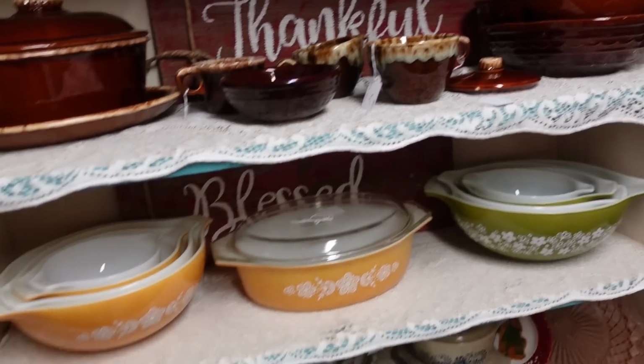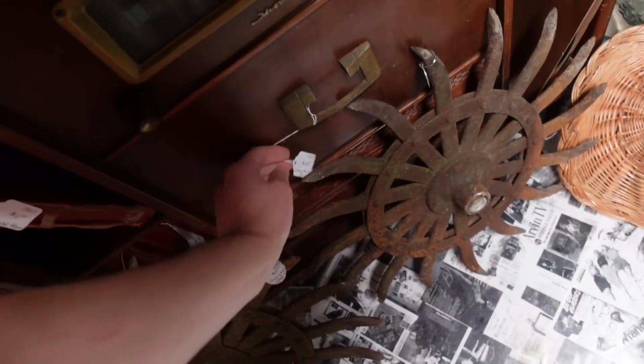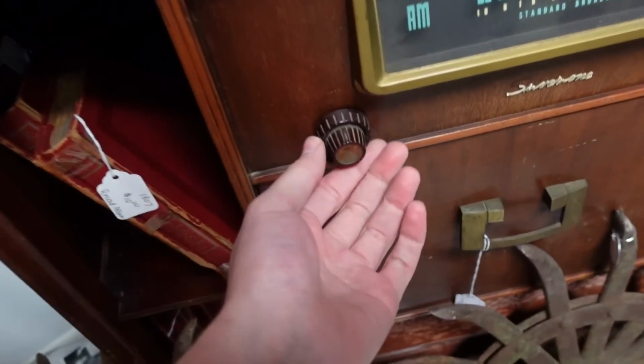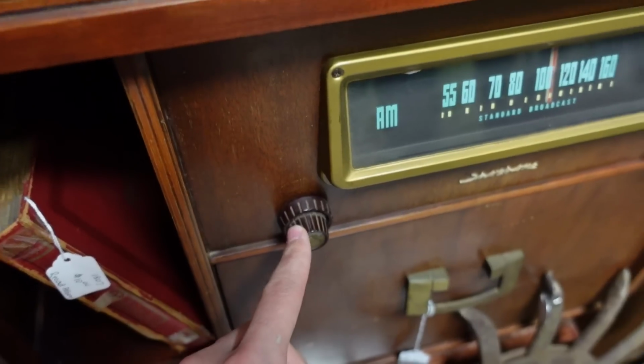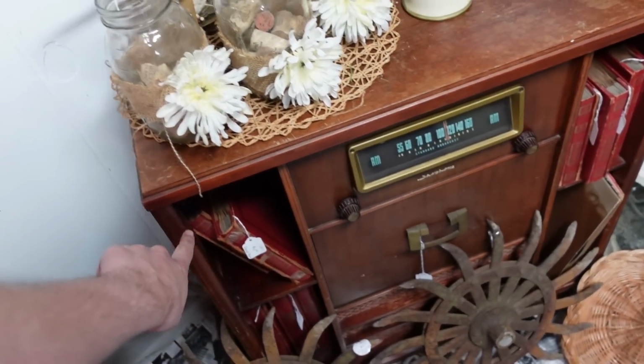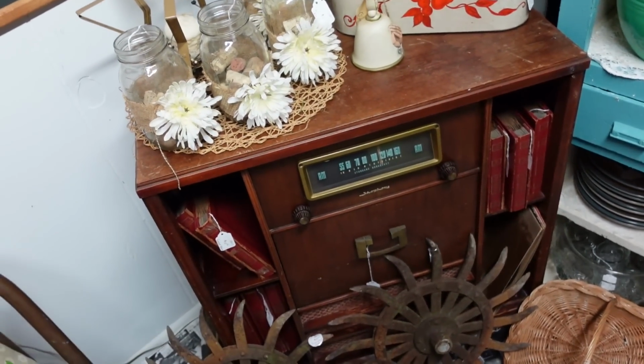Hey, there's one of those radios we were talking about. Oh yeah, for the shop. Wouldn't that be something? They want 185. Looks like it has the Bakelite handles too. That's good. All right. Well, I like that it has bookshelves on it. I know. I've never seen that. That would be neat to find at like an auction or something.